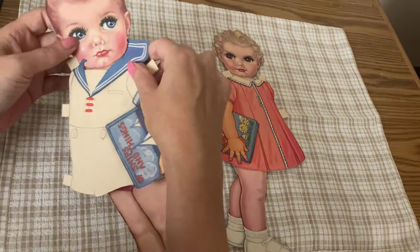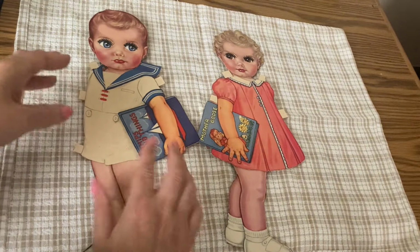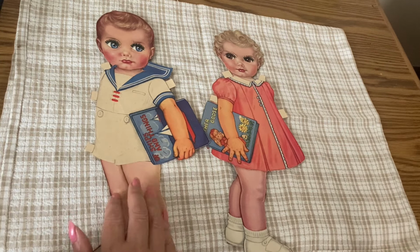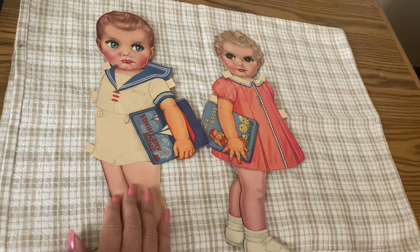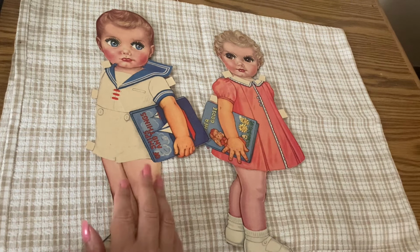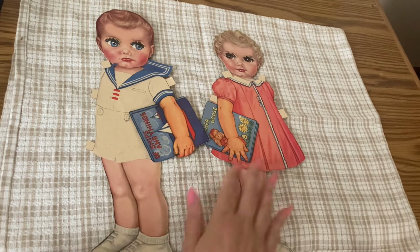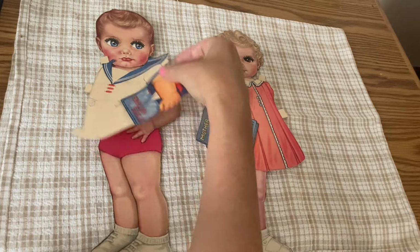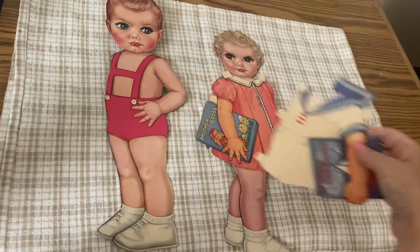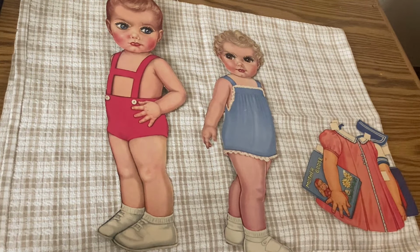I think the bit goes behind it. Yeah, I'm just trying so hard not to manipulate them too much. All right, so I would say those two go together. Maybe, maybe, maybe. So these are going to the library outfits. They already have their white baby sheets on. Those are really sweet. They're the sweetest things I've ever seen.